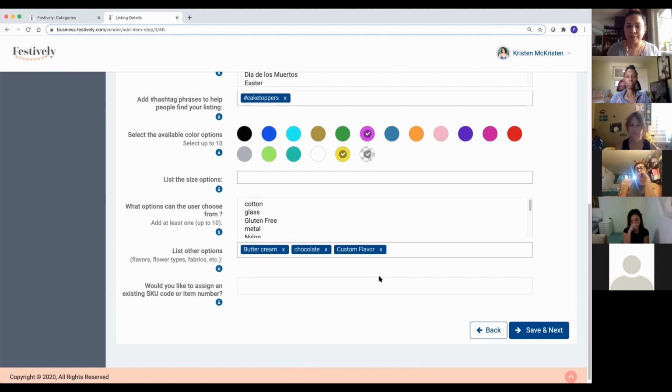Even when I purchase something that's customizable, it's still like, so what do you want to put on it? There's still that back and forth. But we'll look at this on the front end so you guys know that we can add whatever phrases you want. If you have an SKU on your item, you can add that here.